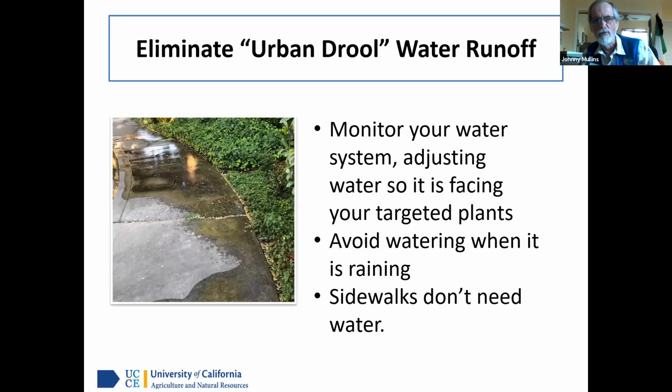Eliminate urban drool, which is water runoff. Monitor your water system, adjusting the sprinklers so the water is facing your targeted plants. Avoid watering when it is raining. Sidewalks don't need water. All you're doing there is watering the weeds in the cracks.